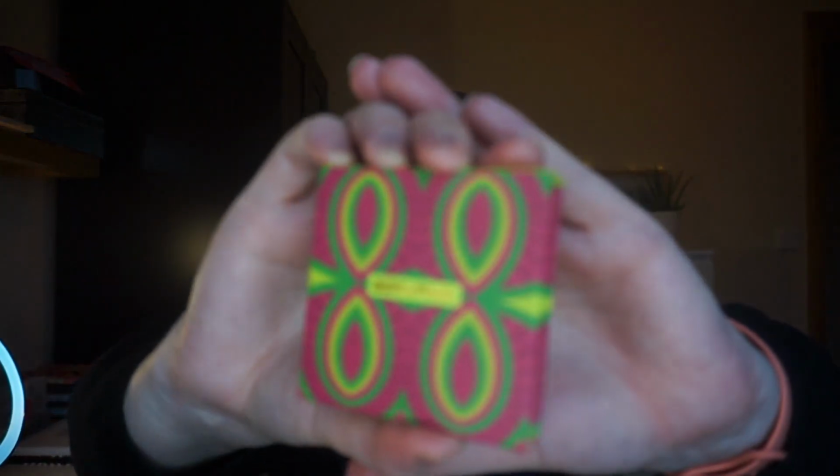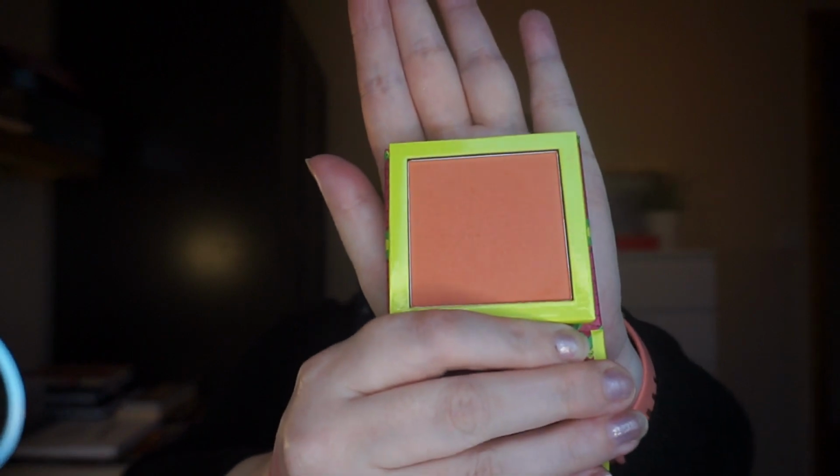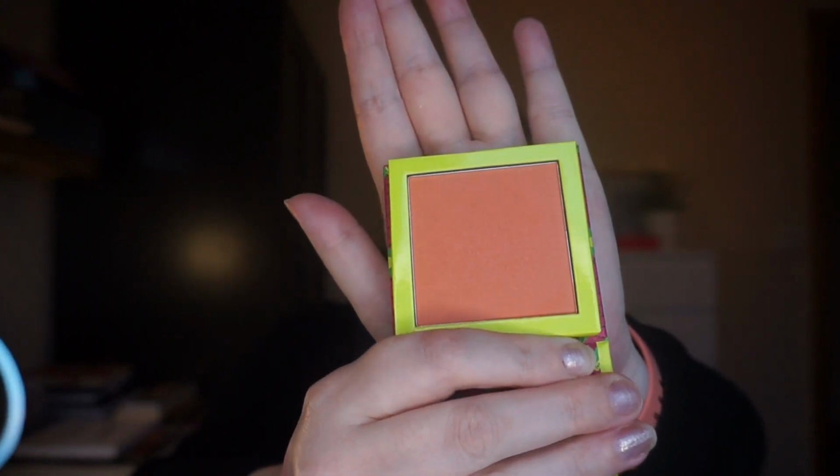I don't need them. Next up is the Juvia's Place blush in Serafina. This is it here. And again, you see, oh look, it's a peach blush. Yes, it is. Again, this is under €10. You get 10 grams of product here, guys. 10 grams. I mean, I appreciate value for money and all that, but you know, 10 grams. Where? What? No.